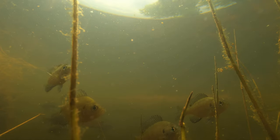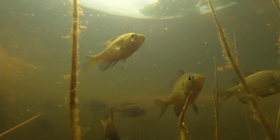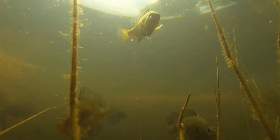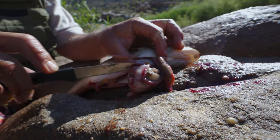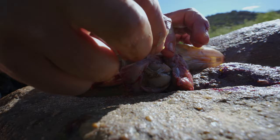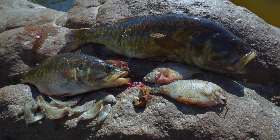The bluegill eat the smallest juveniles. Any fish surviving the bluegill hordes will then encounter bass. Okay, so this bass has got a very full stomach, the spotted bass. Let's see what's inside it. Bluegill, another bluegill, absolutely unbelievable.